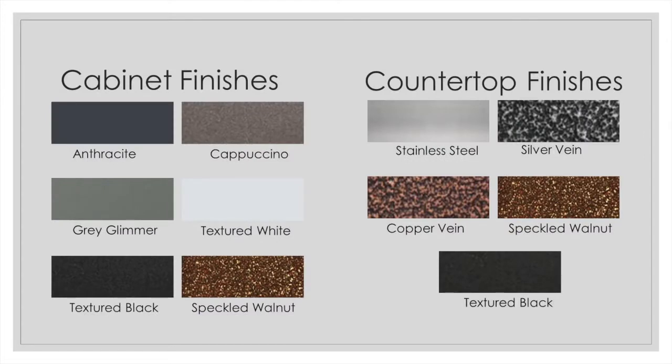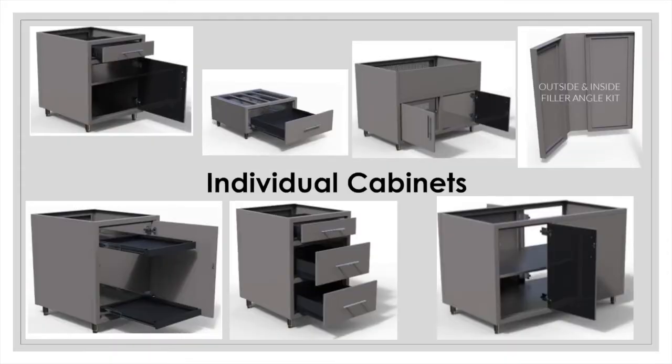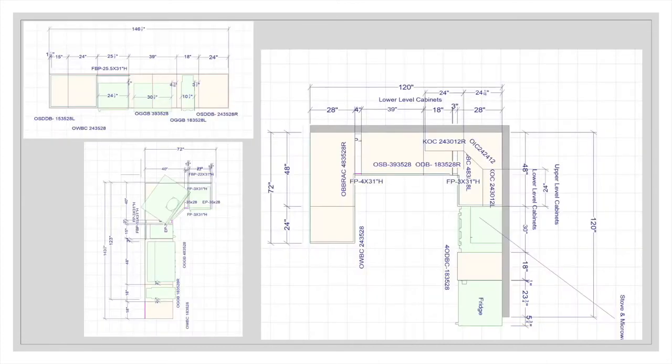Braen can supply you with swatches to help your customer choose their color. You'll be happy to know you can use stone countertops. Like indoor kitchens, Challenger manufactures individual cabinets that will be screwed together to create your total kitchen. By combining drawer, shelf, grill, trash, and filler cabinets, along with either end caps or 45 and 90 degree cabinets, you can in essence create any outdoor kitchen.